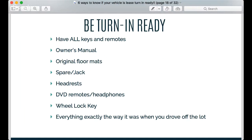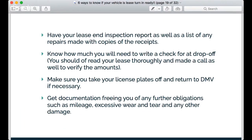You want to have your lease end inspection report and the list of any repairs that you made with the copies of those receipts because you were keeping very good records, right?